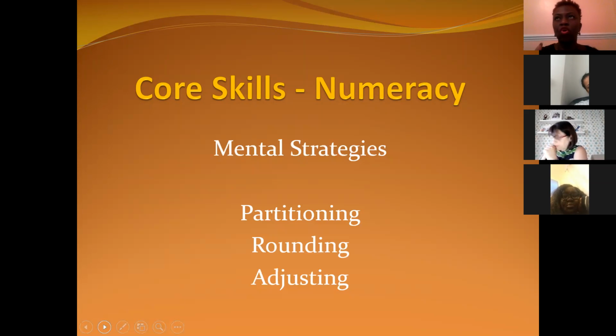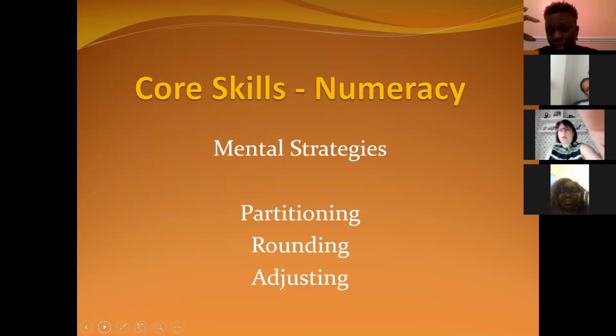The reason why I'd always encourage these mental strategies is so that their brains are working. It's actually engaging their brains, and that's what we need. We need to engage their brains. I always encourage that when your brain is being engaged, the nerves are being stretched, and it actually helps them to be a lot more alert, the concentration. So partitioning is one of the ways by which they could mentally do these sums.